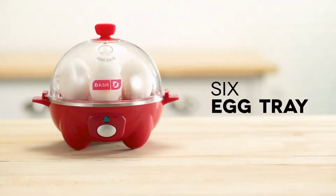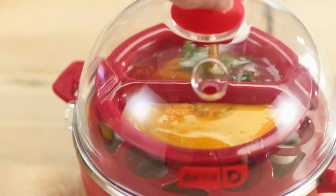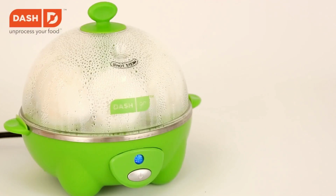Next is the Dash Rapid Egg Cooker, a breakfast game changer. Whether you like your eggs boiled, scrambled, or poached, this gadget handles it all in minutes. It's compact, easy to use, and ideal for saving time during hectic mornings.